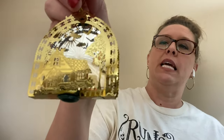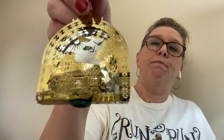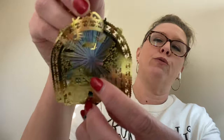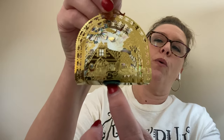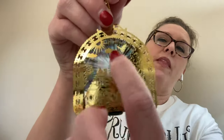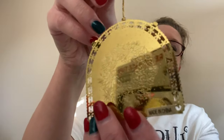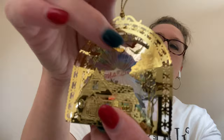And then just one more piece of that gold is this little beautiful scene. Now this one says made in China, but you can see the little hole right here and it goes through the top. You actually put it over one of your Christmas lights and then that back just really illuminates back there. But I just thought this was so pretty, and the detail with the little birds right there, so pretty.